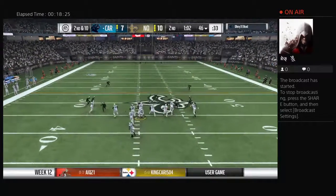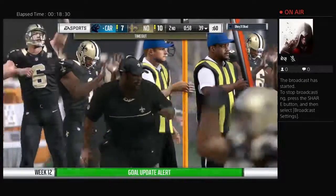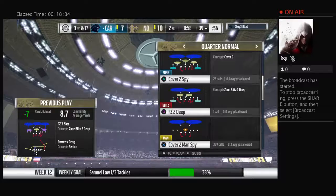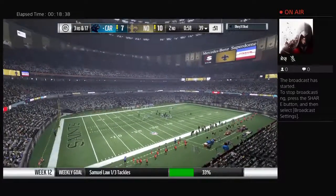They come out here in the eye. And under a heavy rush, and down he goes. And now the Saints are going to take a timeout on defense. It's just their first, so they'll have 2 remaining here before we get to halftime.